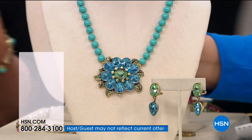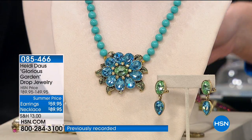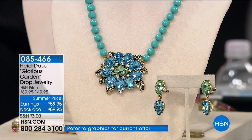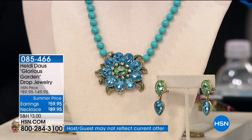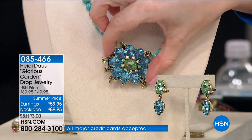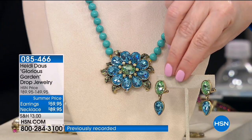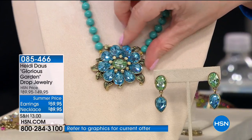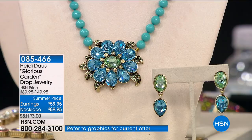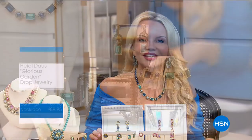Now, be still my heart. You know Heidi is known for her gorgeous floral pieces. One of your favorite things that she does. This is coming up. This was originally priced at $149. We're doing this big, gorgeous flower for $89. It's $22 and change on your charge card. The earrings were $89 and they're now $59. The thing that gives you such an incredible value here is those huge stones. Isn't that pretty? Yes, it's amazing. What a beautiful bloom. Oh, so pretty. And you love Heidi's floral. So again, that's going to be coming up. We have lots more to showcase for you. Hang in there for your earrings and the matching pieces.